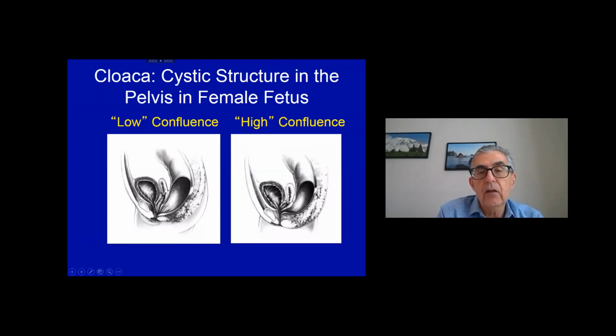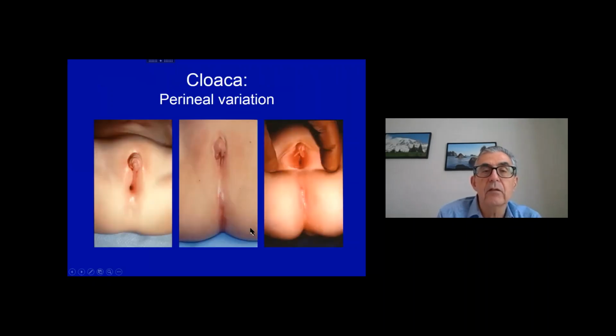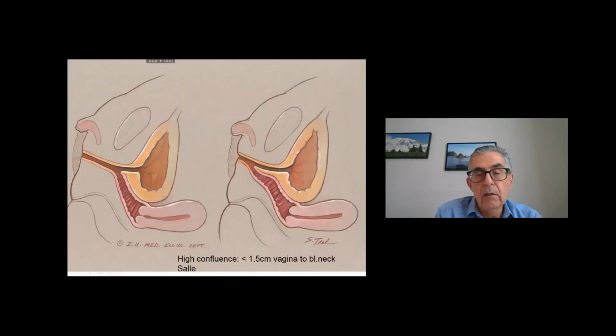The cloacas are divided into low or high confluence, pretty much depending on where the confluence of the vagina and the hindgut come in. The low confluence ones are obviously easier to reconstruct than the high confluence ones. The high confluence ones have a higher rate of neurogenic component of the bladder requiring intermittent catheterization. There are different variations of this, but the main thing is there's just one opening in the perineum. The high confluence are regarded like this one over here on the left-hand side, where the distance between the bladder neck and the vagina is less than 1.5 centimeters, and the low confluence is greater than that.